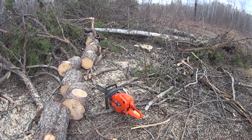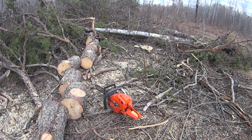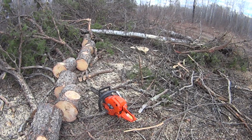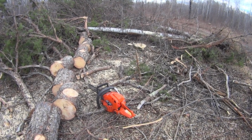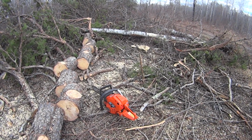You don't have to let them idle excessively. If you let them do that for too long, then you're going to start getting carbon issues and coking and piston carbon buildup issues in the cylinder, stuff like that, plugging up your exhaust port. It doesn't matter whether it's auto-tune, M-Tronic, or just a good old-fashioned straight-up adjustable carb saw.